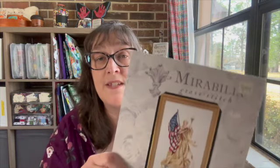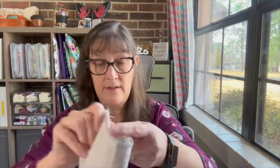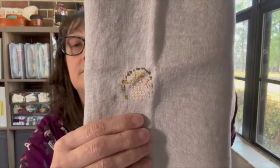All right, on Christmas Day, I started Lady of the Flag by Mirabilia. She is on a 32 count Weeks Dye Works Platinum. And this is just a teeny tiny little start. And she is going to be a teal conversion. And the conversion I found on the Facebook group Mirabilia Lady of the Flag.